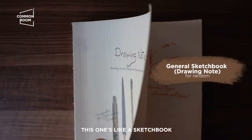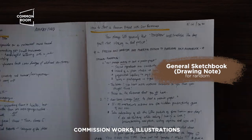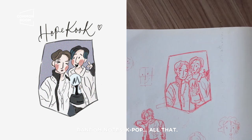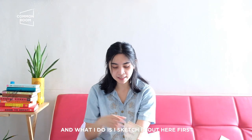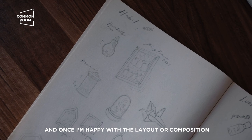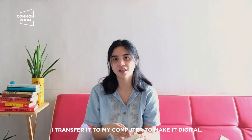This one's like a sketchbook for all the general stuff. Medyo halo-halo na siya. Commissioned works, illustrations, random, or K-pop, and all that. Recently, I did a custom product catalog for Common Room. And what I do is I sketch it out here first. And then once I'm happy with the layout or composition, I transfer it to my computer to make it digital.